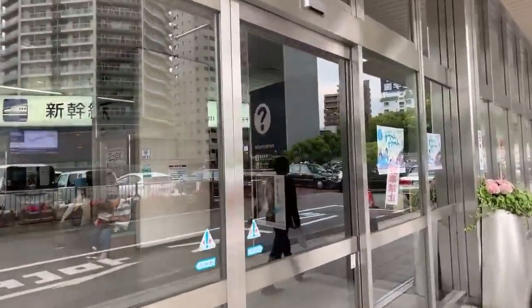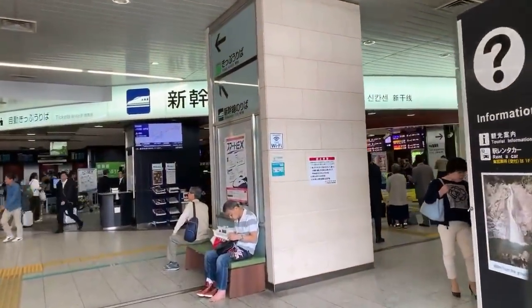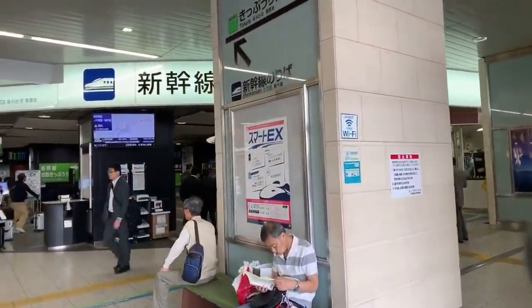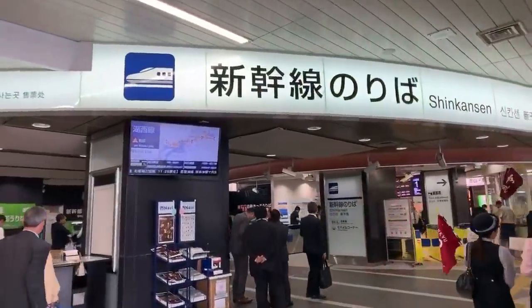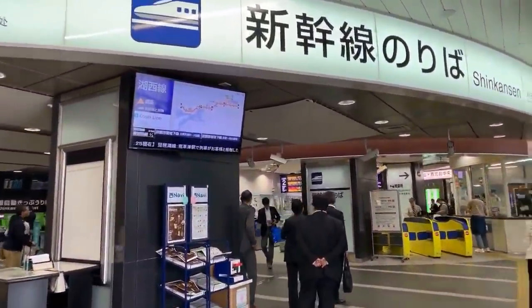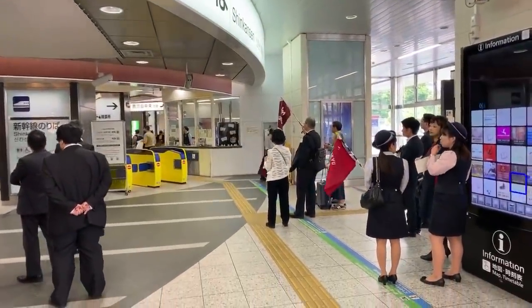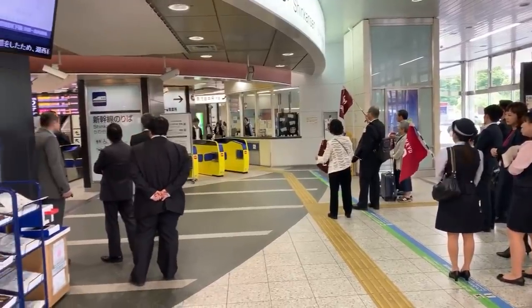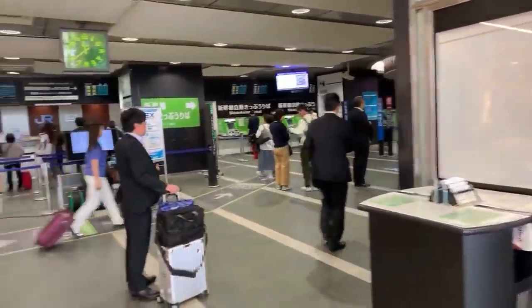All right, here's the entrance. The good thing about this station is that it is smaller and it's very easy to navigate. So if you're in a hurry and you take a taxi, you get out of the taxi and you're straight there. There's where you enter. Usually, if you're on a tour group, a lot of people will wait here. It's easier to pick up people in Shin-Kobe than Shin-Osaka. So some tour groups will start here.